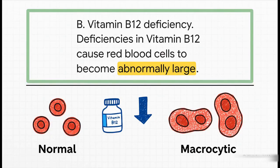The answer we're looking for is B, vitamin B12 deficiency. Let's just break down that word. Macro means large, and cytic refers to cells. So we're talking about large cells. When you don't have enough B12 or folic acid, the body can't make DNA properly for new red blood cells, so they end up getting too big and don't work right.